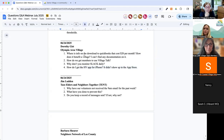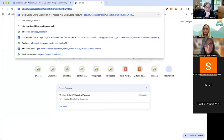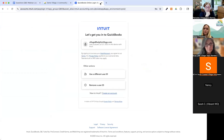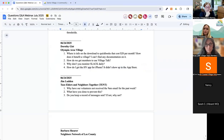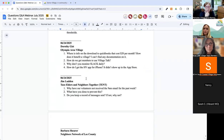Okay, so there are 4 questions here. Let me start from the first one. What is the info to download QuickBooks that costs $20 per month? Well, my first guess is that you can go to QuickBooks Intuit, and then with a third-party software. You can look up QuickBooks online, and then you can choose to download QuickBooks. We recommend using the online version of QuickBooks.